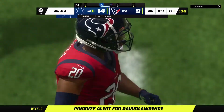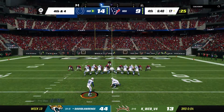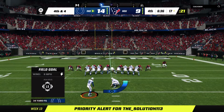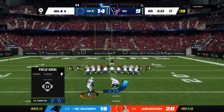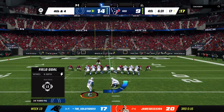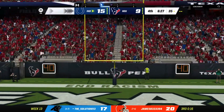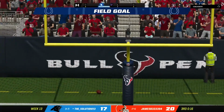So much about this game is just understanding situations and then having to execute, isn't it? Guard the first down steps. Don't let them get there. And they rallied and made the tackle. Santos' kick is up and through, and that'll push the lead up to 8.